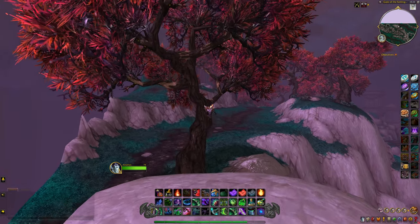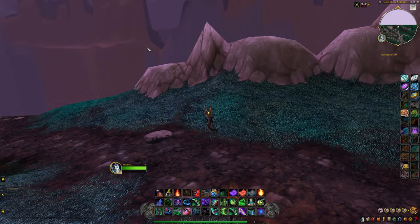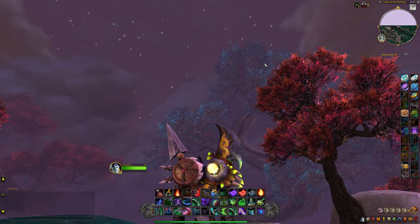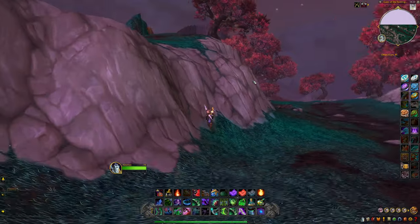Oh, no, there's no way. Guys, I don't know if we can fly over there, sadly. But I really want to, because if we can just make that gap right there... The problem is we need to get up higher. That tree would have been perfect for flying over there, but it's hollow. Well, not all of it was hollow, right? So maybe.